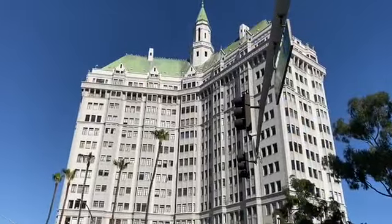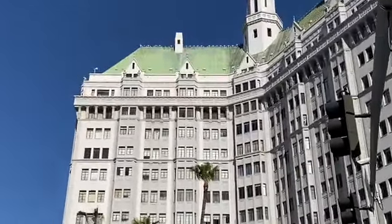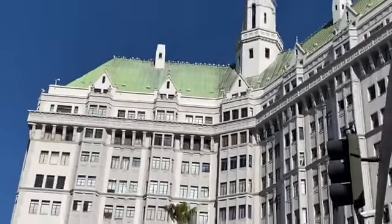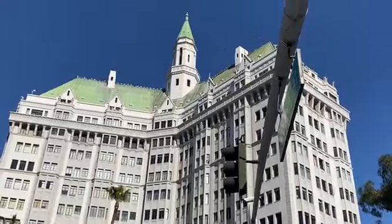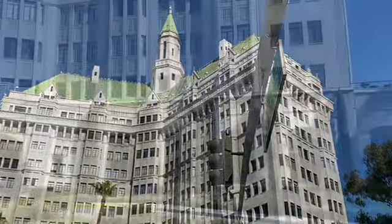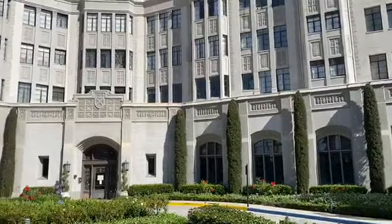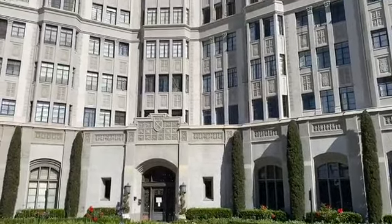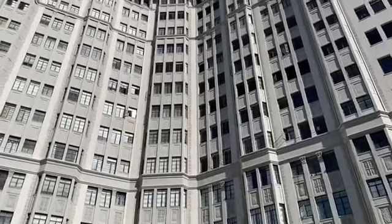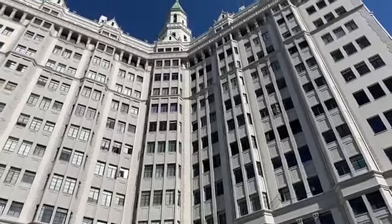If you look closely up there, you can actually see some grotesques right there in the corner of the building. There originally were like 30 grotesques located on the Riviera. The top of the building is made of copper, which is why it's green. The Riviera was inspired by a 16th century French chateau, but it's actually built of poured concrete and reinforced with steel.